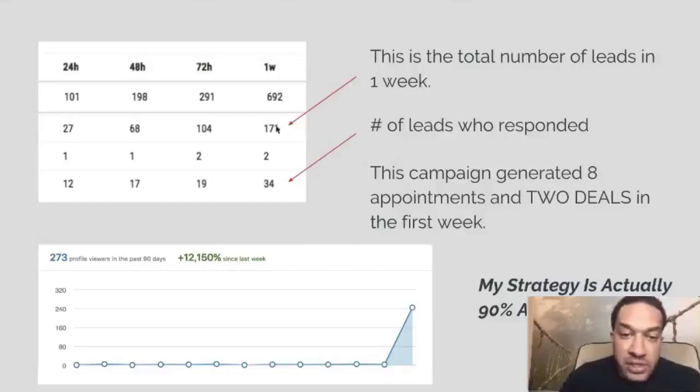So within the first 24 hours, we sent out 101 requests, and you could see the amount of increase on here within the LinkedIn profile. I mean, 12,150% increase, 171 leads, 12,150% increase, which is incredible. I got to say that again.